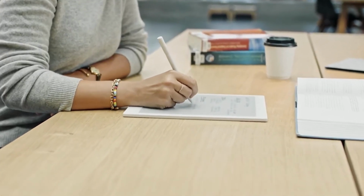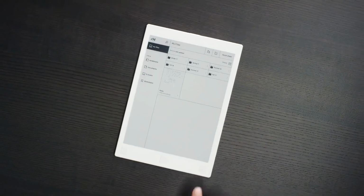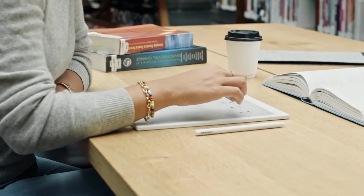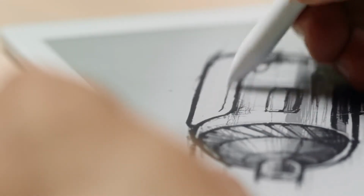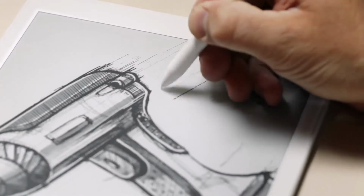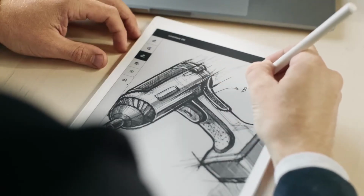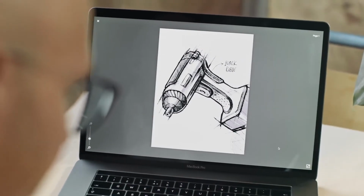Make meeting or lecture notes, or simply gather your thoughts. reMarkable is more than just notes; it's a note-taking system that lets you capture, organize and share your notes like never before. All your notes in one place, and you'll never run out of pages. Sketching on reMarkable feels natural and familiar, and with digital tools it becomes an even more powerful instrument for shaping ideas. For the first time, your workflow is all digital.